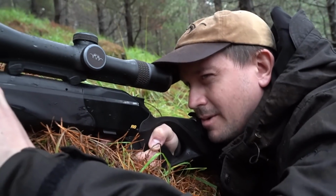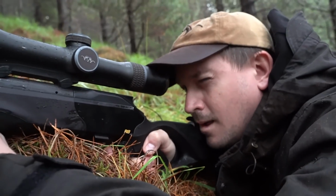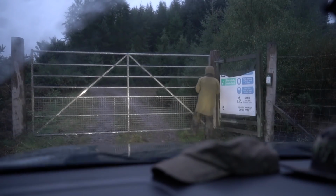I'm straight on at the moment. Shoot the f***ing thing. Just shoot it. It's always good to have clear, precise instructions from the stalker, and they don't come much clearer than that.